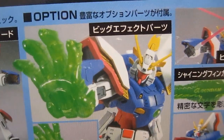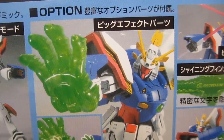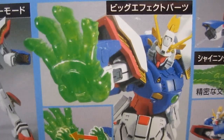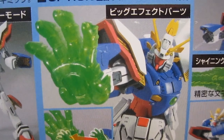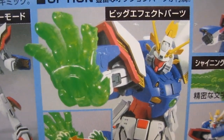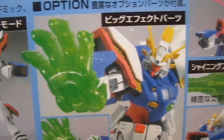And over here, if you're talking about effect parts, the Shining Finger Sword is one of the coolest ones ever. It is going to have the Shining Finger down there, and it's also going to have this massive one, which is going to be a perfect match for the HGFC Master, which had a very nice darkness finger in oversized cartoon style. Again, it probably wouldn't suit many Gundams, especially from HGUC, but for G Gundam, it just seems to work.